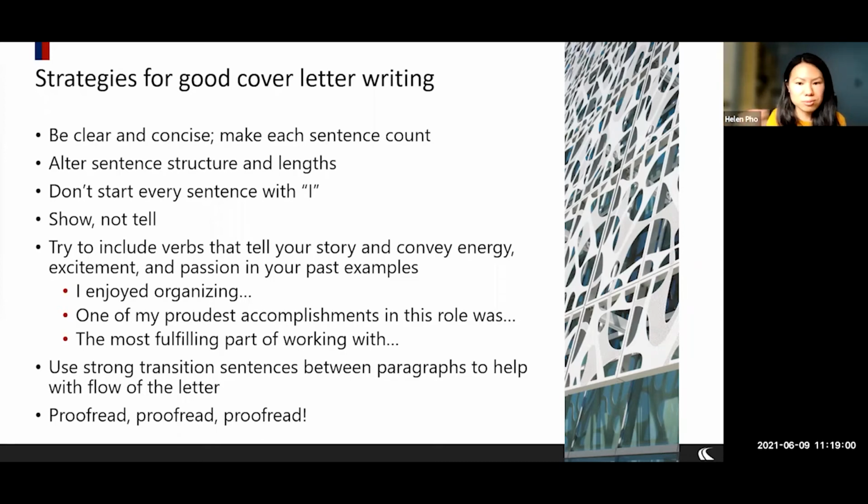And that's something that we're very happy to work with you on at Career Services. If you're finding that it's hard to be concise to begin with, it's okay to write a longer letter and then just find ways to edit and to be more concise later.